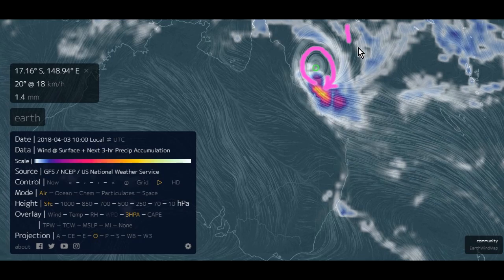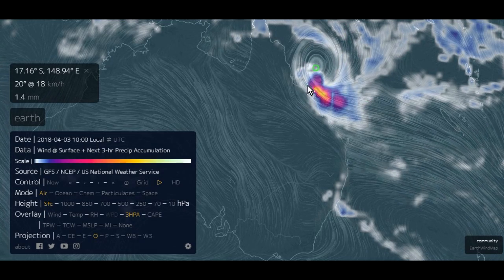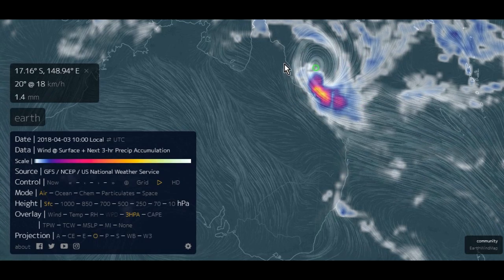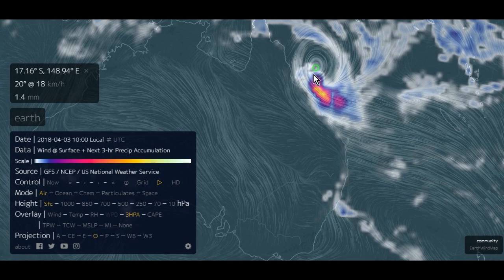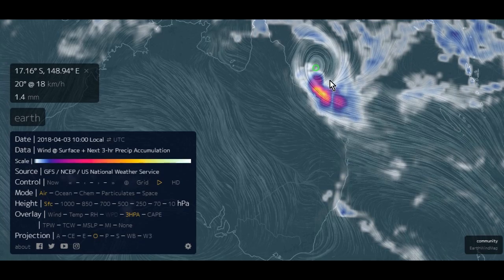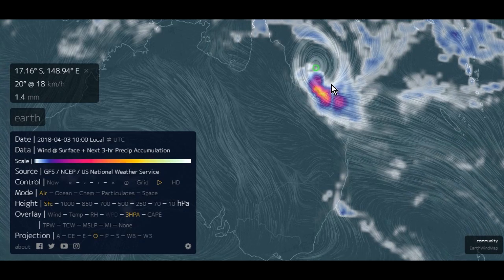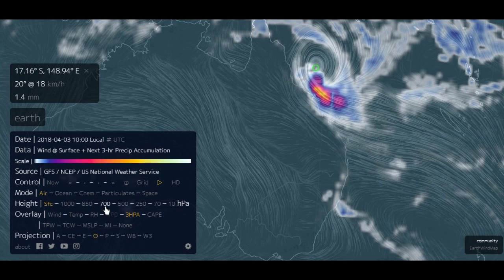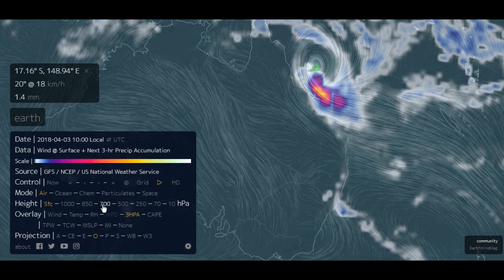We've got air coming in from the north, air coming in from the east, and we've got what looks like some kind of buffer which is stopping it from going west here. All the rain seems to be down south, and that is because of this. If we go over here, we can actually have a look at the different levels of atmosphere. So this is down at the surface, this is moving up, up, up, up.